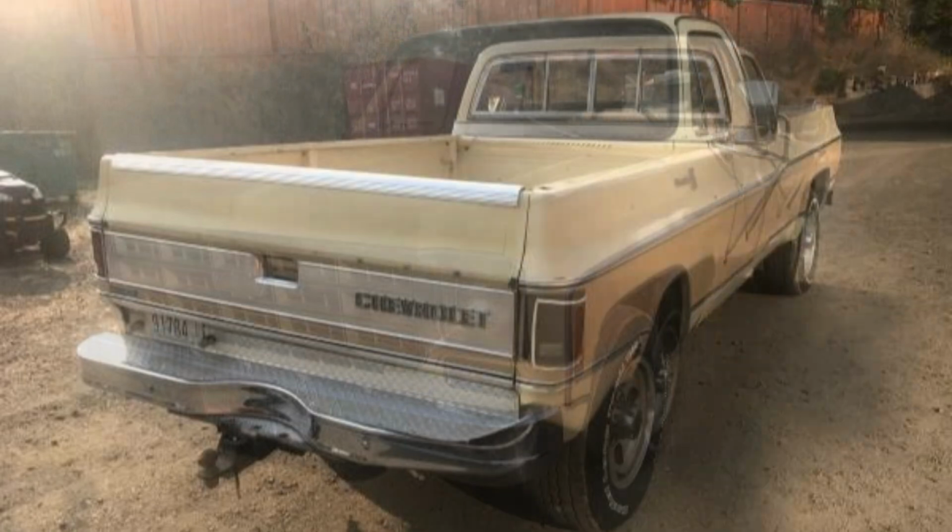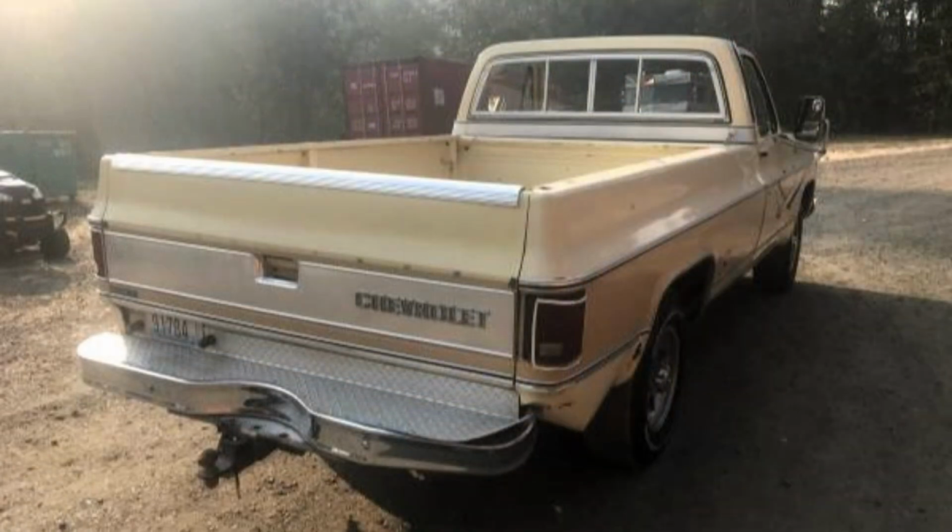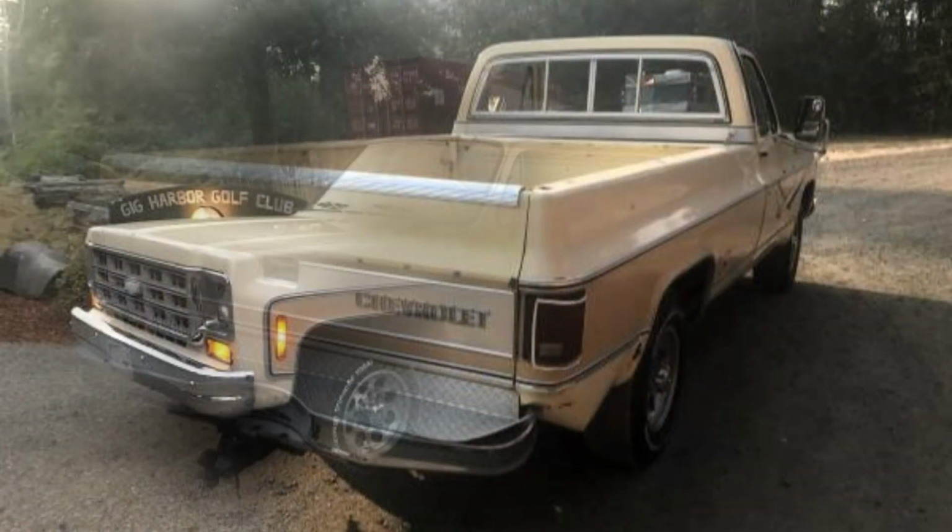The truck has a new carburetor, headers, and exhaust. A reliable classic with minor rust typical for its age.